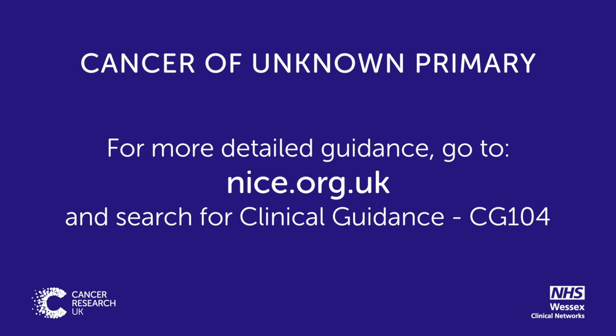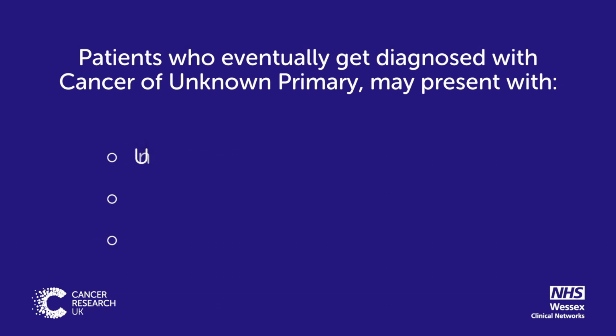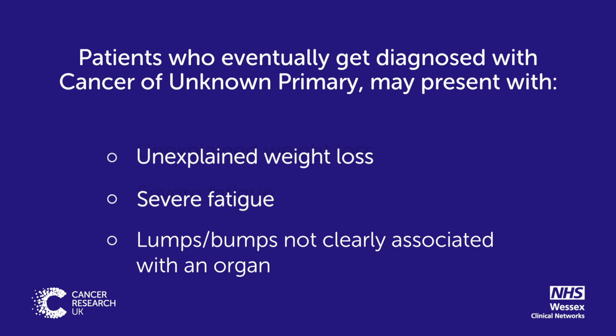Specific guidance from NICE exists for investigations for patients that you suspect might have a cancer, but whose symptoms do not provide you with a clear indication of where the cancer might have started. The sort of symptoms that patients with cancer of unknown primary may present with to primary care are the general non-specific ones. So it's things like unexplained weight loss, severe fatigue, or in some cases actual lumps or bumps which are not clearly associated with an organ system and organ type.